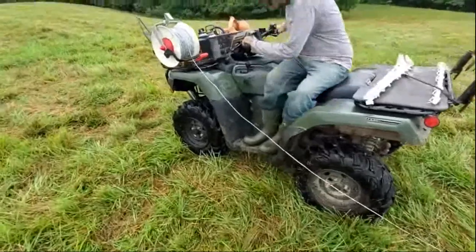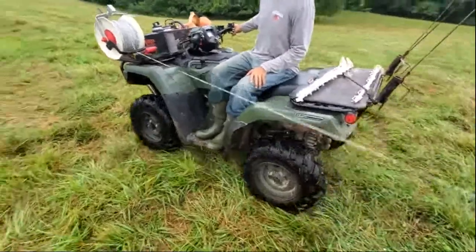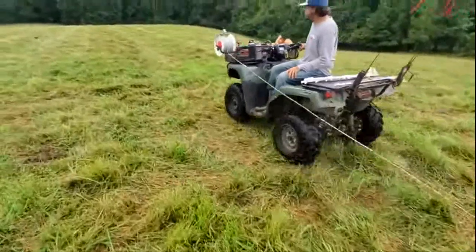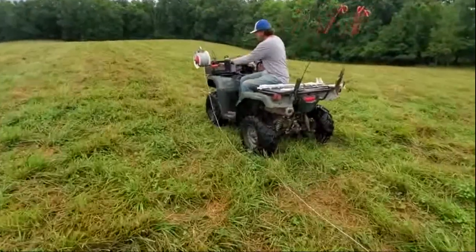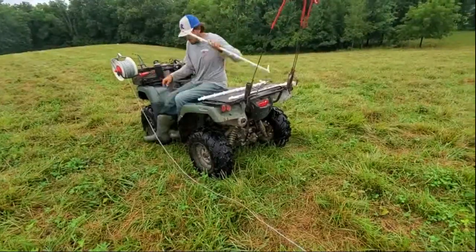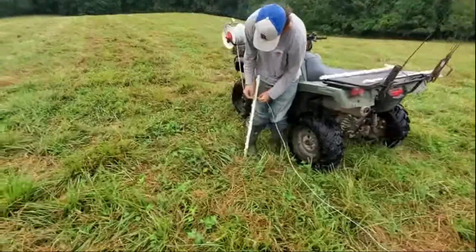The key to this thing, folks, is you're not holding anything. The four-wheeler's packing all your material. So there he goes. You always ride side saddle. So if you had another person with you, you just throw one off. But see, he can just put it on, step it in. He's ready to go again.